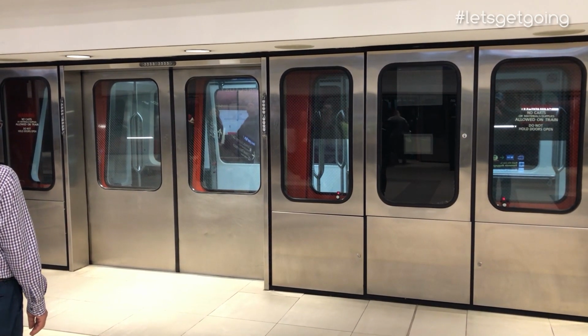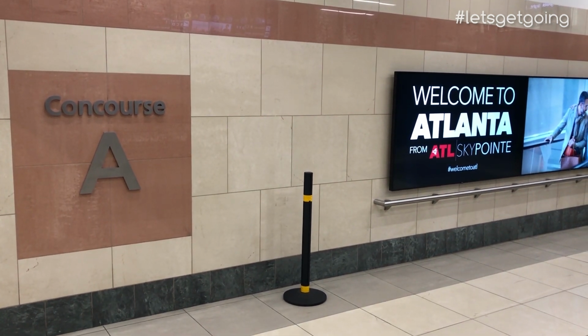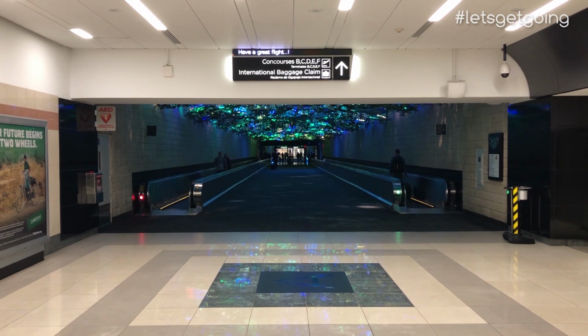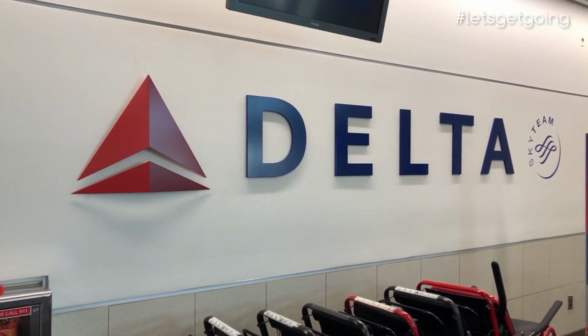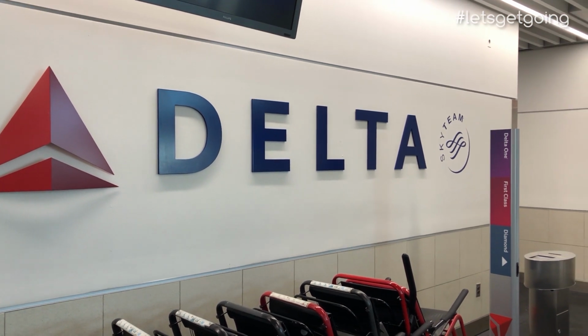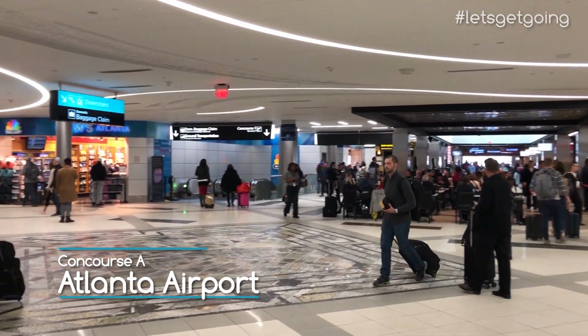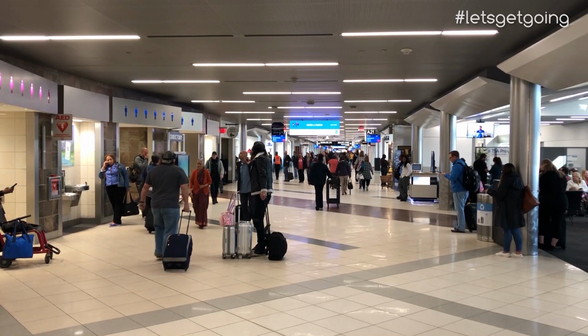Plane Train, it is genius. Anyway, sadly for me, I only had a short journey to the A concourse, which is used for domestic flights. Now, 2 things struck me about this part of the airport. Firstly, there is absolutely no way I could forget which airline I was flying with. And secondly, despite the huge number of passengers travelling through here, it never really felt too crowded.